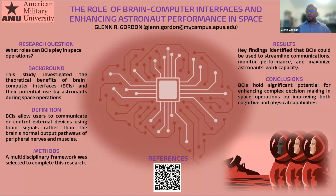This framework compiled from numerous disciplines using different tools and techniques to approach a problem. Since the field of BCI is rather new, I felt that no single discipline could adequately address this problem. So as far as my research materials, I relied on academic journals, case studies, videos, government reports, and document analysis to review the current state of BCI technology and its applications in the field.